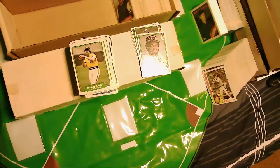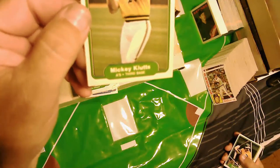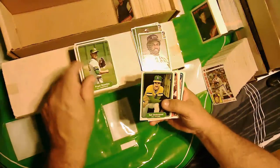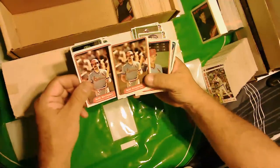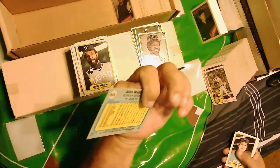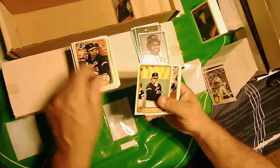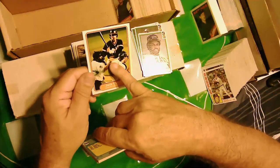Mickey Klutts. What a klutz. I didn't make that up. That's his name. He's a Klutts. Comes from a long line of Klutts, as a matter of fact. Keith Hernandez. And this is one that's really off cut. Hernandez. It's a Johnny Wathan. Definitely not a rookie card, though. Very fuzzy Jack Clark, and he's being called for a strike right there.